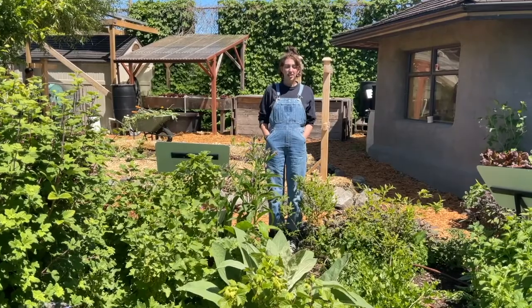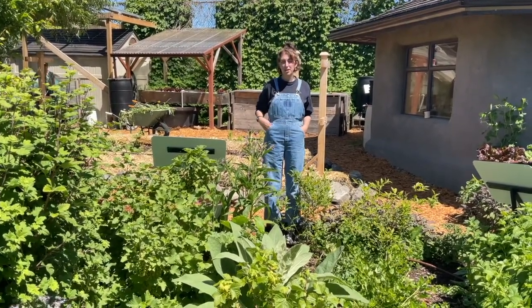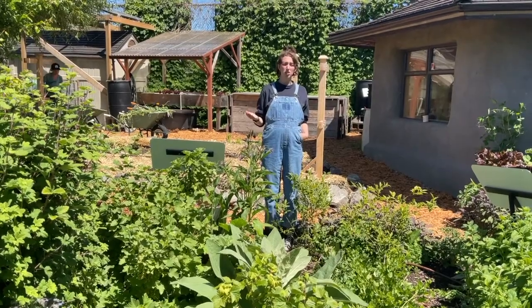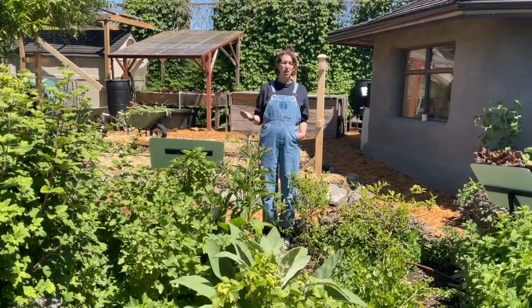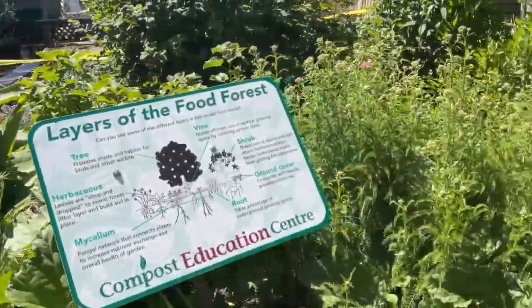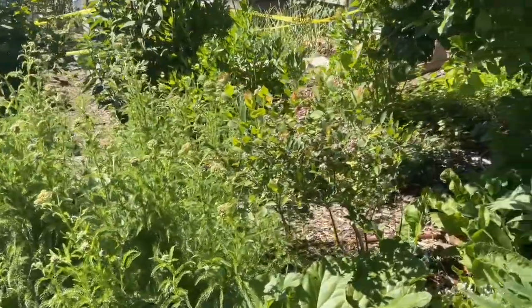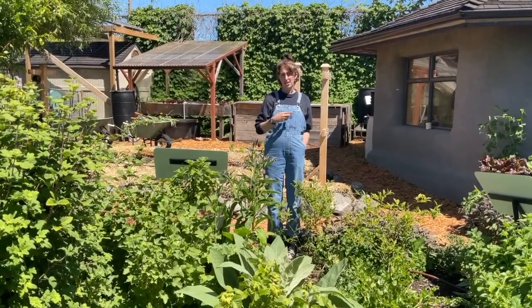I'm standing here in our food forest garden bed, and if you take a look at the plants around me, these plants are grown to mimic how a natural forest ecosystem grows. And just like in the front, we've got low-lying plants taking advantage of the soil space and taller plants taking advantage of the full sunlight, all working together here.